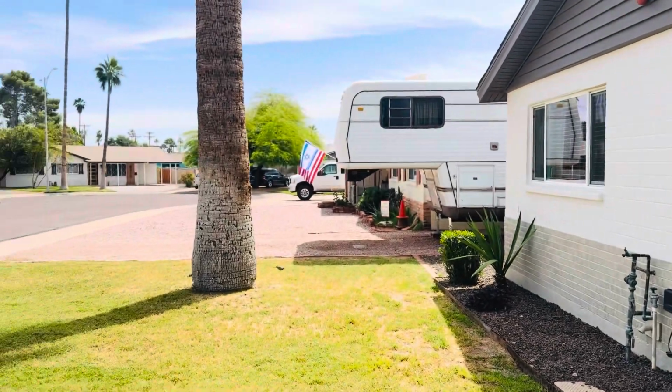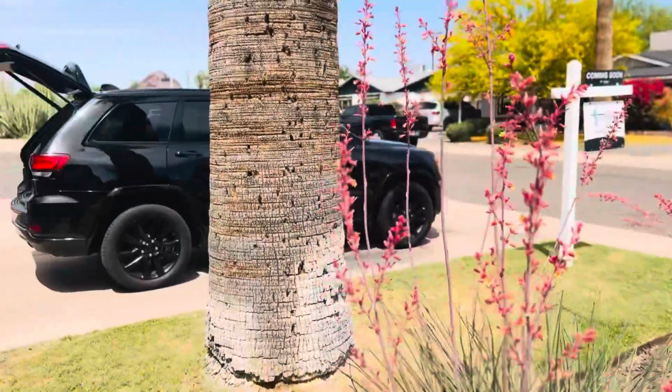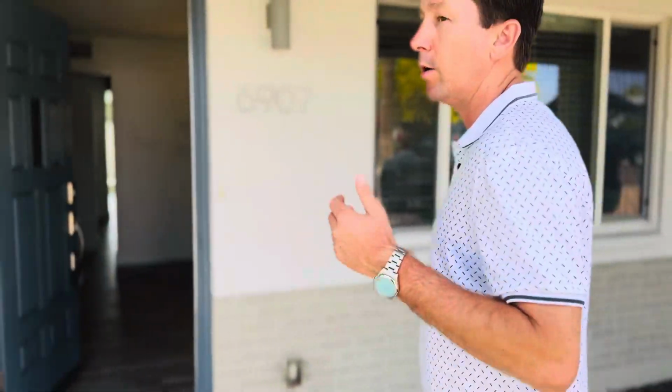The first thing we talk about is landscaping is a must. You've got to have the grass tight. You've got to trim the palm trees. I just can't stand a palm tree that's not trimmed, so I always get that done.